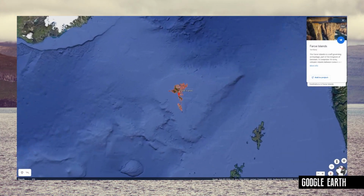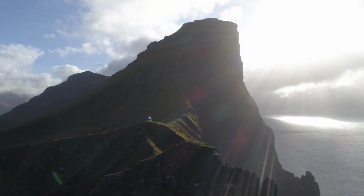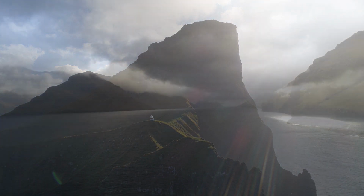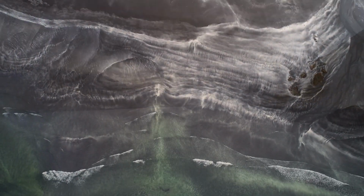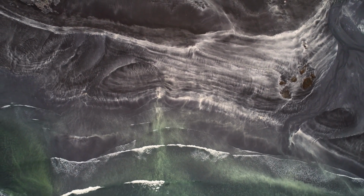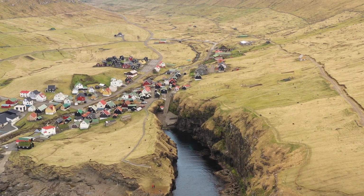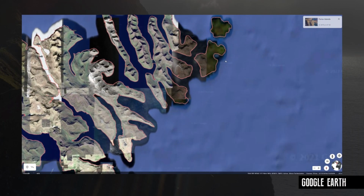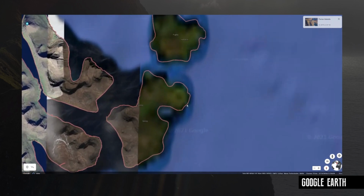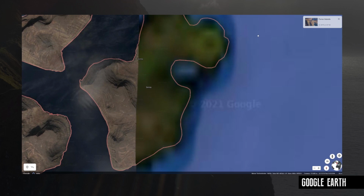The Faroe Islands are a North Atlantic archipelago of 18 volcanic islands located 320 kilometers or 200 miles north-northwest of Scotland and about halfway between Norway and Iceland. Like Greenland, these islands are an autonomous territory within the Kingdom of Denmark and have a total population just under 50,000. While most of the islands are completely visible, the eastern islands of Fugloy and Svinoy are blurred out and nobody actually knows for sure why they are hidden.